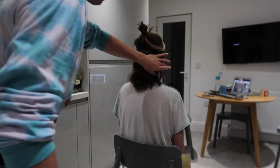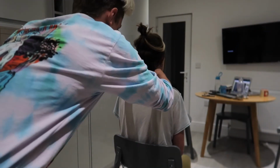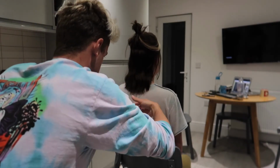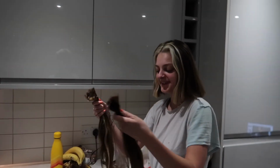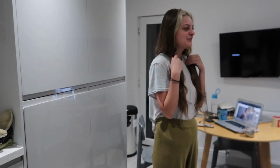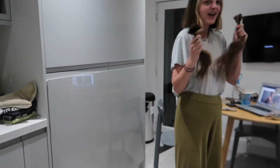I just don't get how you're supposed to know if it's straight. Oh wait, is your head straight, Connie? I mean, her hair's not straight anyway. I think that looks good. Yeah. I can't believe it. New hair, who did? It just looks weird, how long that was my length hair.